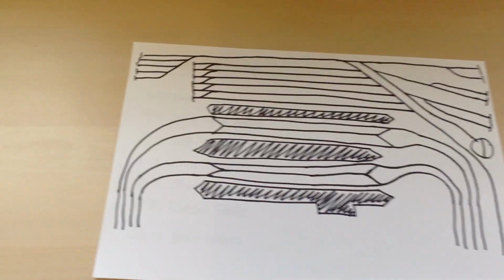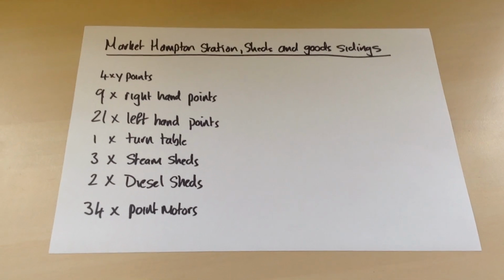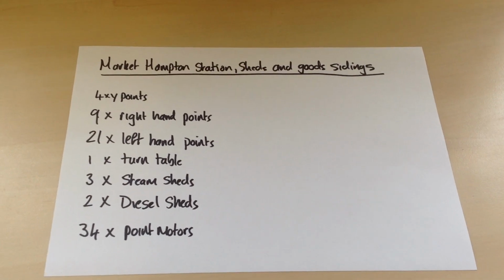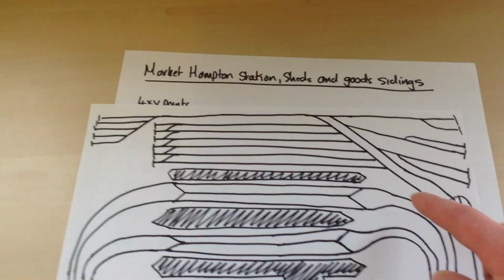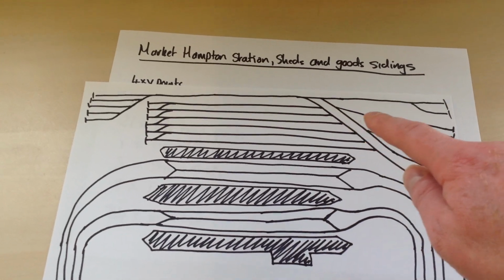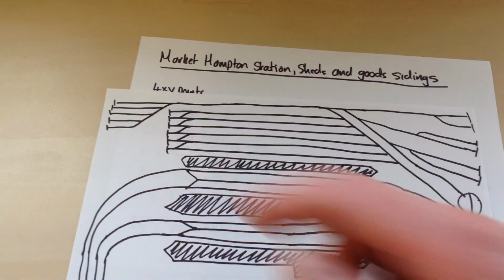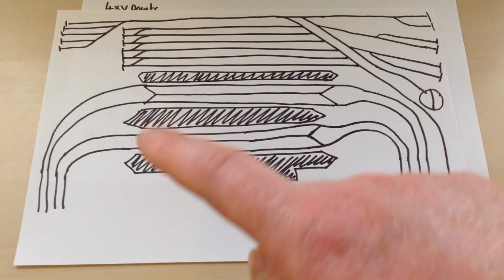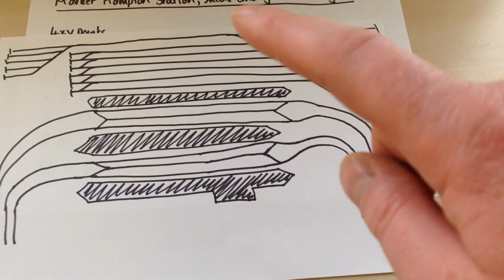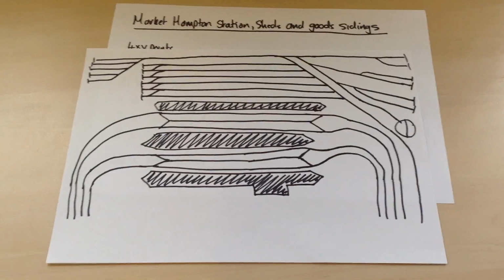So just in this section we have quite a lot going on. We have 4 wide points, 9 right hand points, 21 left hand points, 1 turntable, 3 steam sheds, 2 diesel sheds and 34 point motors. For these down here we'll be reusing the points I already have, likewise in here and down here as well. So no real points to buy other than the Y points and right and left hand points for down here. All the rest I already have apart from point motors. So hope that makes a bit of sense to you.